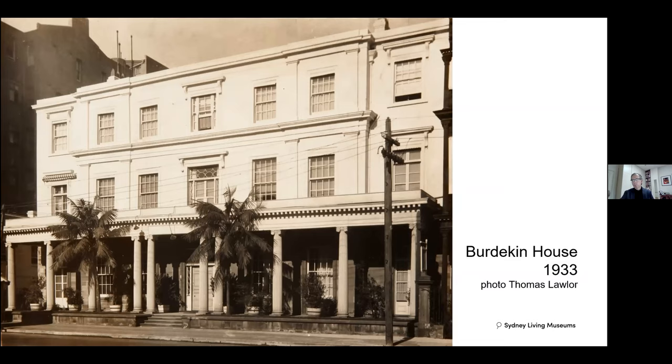Burdekin House was probably designed by the Scottish-born architect James Hume, but no matter who designed it, when the house was near completion in August 1841, the Sydney Herald pronounced it the most handsome house in Sydney. And many years later, in the 20th century, architectural historian Morton Herman wrote that the house was superbly built and beautifully finished, making it the finest building in the Regency style in New South Wales.